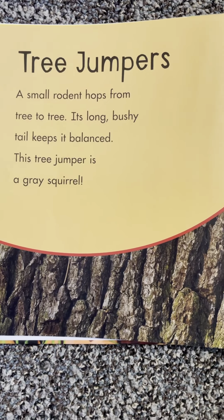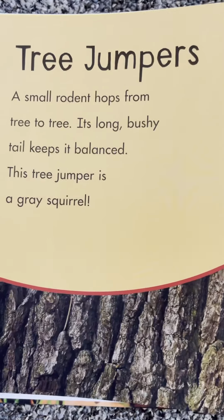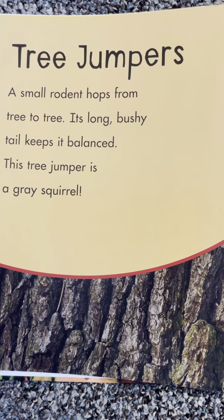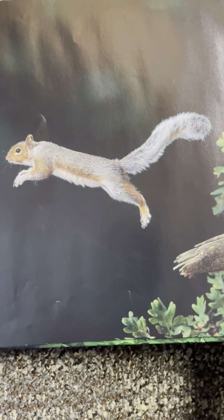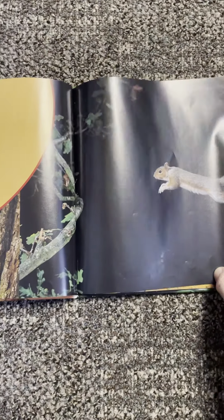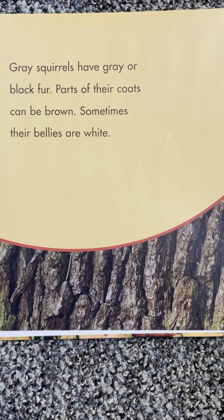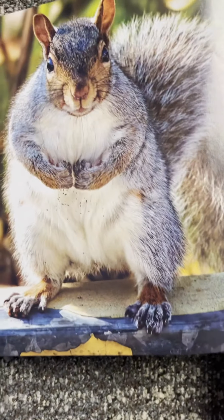Do you notice that it didn't say once upon a time, or it didn't have Mr. Fookwire or a funny name? It had a heading that said tree jumpers, and then it told me that a gray squirrel can jump from tree to tree. Then it showed me a photograph. Gray squirrels have gray or black fur. Parts of their coats can be brown. Sometimes their bellies are white.